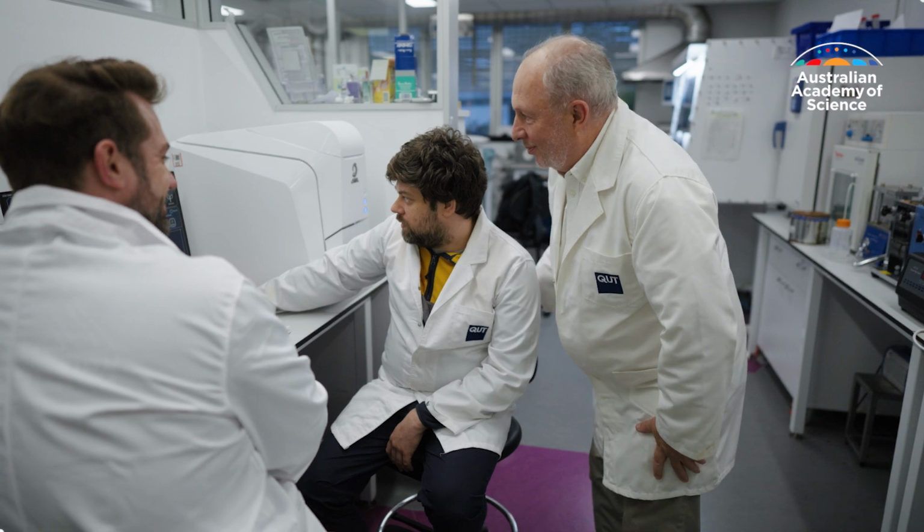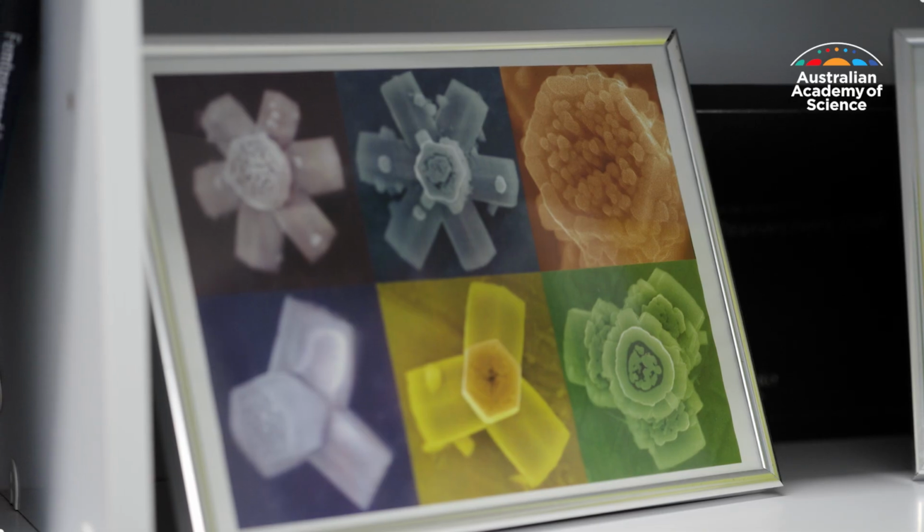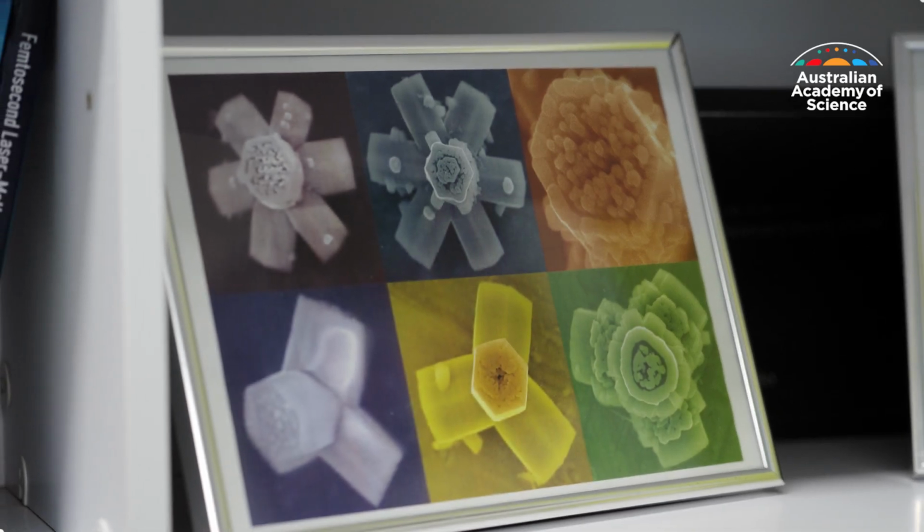Beyond the applications, Professor Golberg also has a deep appreciation for the images he sees under the microscope. When I was a boy, I was very much interested in painting. So I had a choice of whether to become a painter or a scientist. And I found that this electron microscopy is a good match between art and science.